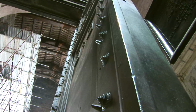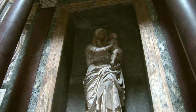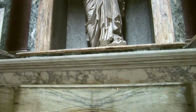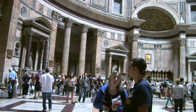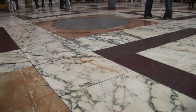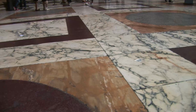Originally, it was a temple for all pagan gods. The temple was converted into a church in 609. The Pantheon now contains the tombs of the famous artist Raphael and several of the Italian kings. Its ecclesiastical interior design is kind of in contrast with the temple's structural design, but the marble floor, which features a series of geometric patterns, is still the ancient Roman original.